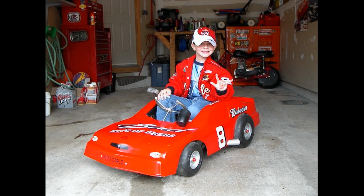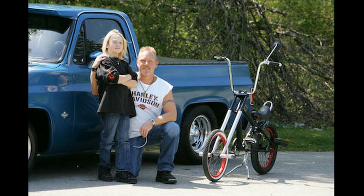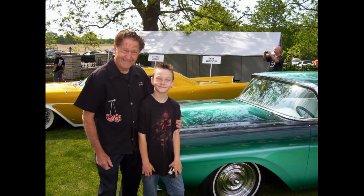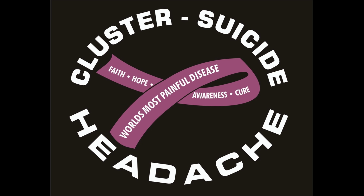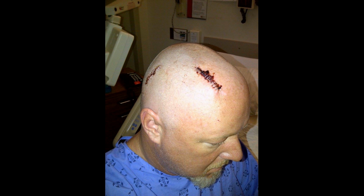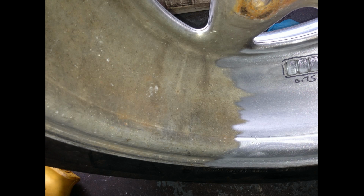Now Junior here, my son, was always a gearhead. He had everything I could as a father give him and build him, from Earnhardt cars to a chopper we built together. And he even got to hang around some celebrities as he grew up, luckily enough. But before the build, I had 4 brain surgeries for the world's most painful disease called trigeminal neuralgia, otherwise known as suicide headaches. Right after I had my 4th brain surgery, we started with this car.